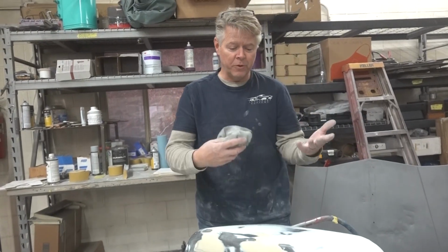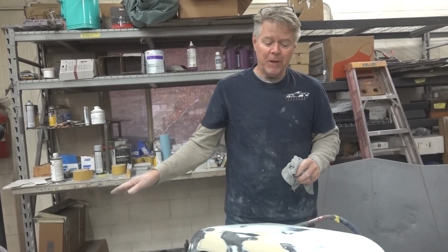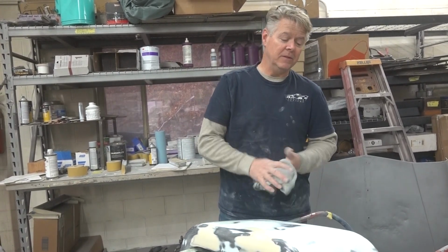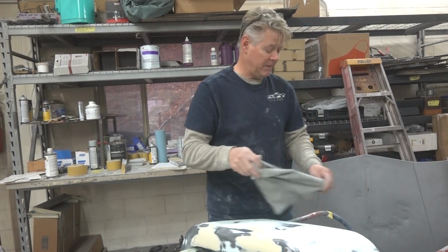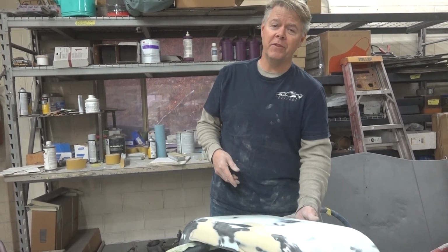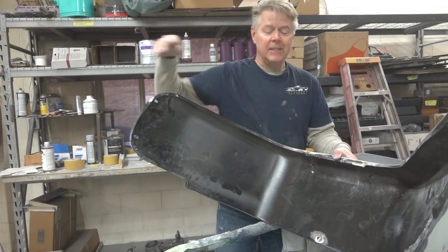Well, yes, we're using Bondo. Yes, we're using glaze, but we're just skimming it over the top just like you would with any custom, just to have the panel as straight as possible. So anyway, quick explanation. Wanted to show off the legendary, not custom, patch job.